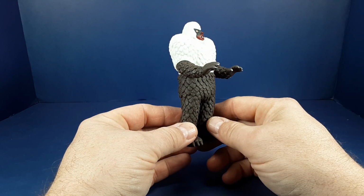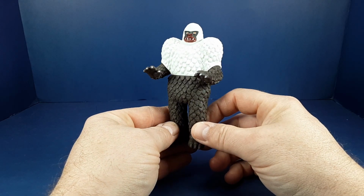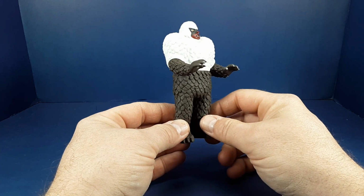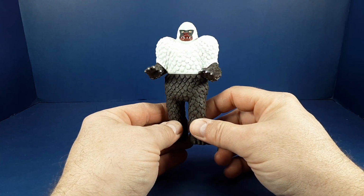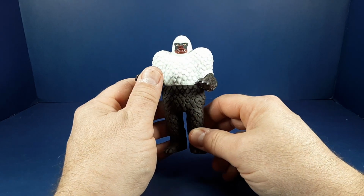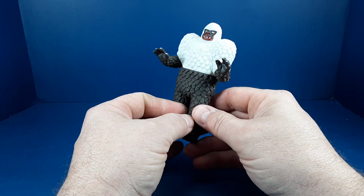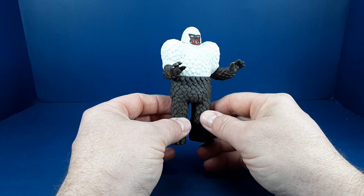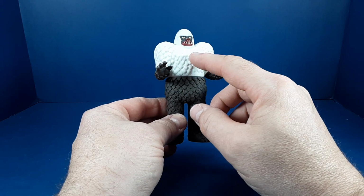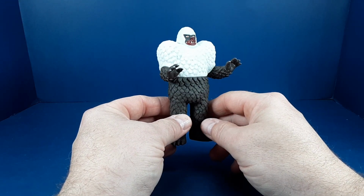Here we have the ape-like Gigas from Ultraman Episode 25. It's got some unusual coloring with that white on the top portion of his body with the rest of it being brown. Makes him look like he's part Yeti and part Bigfoot. Although his texture does seem more like scales rather than fur.